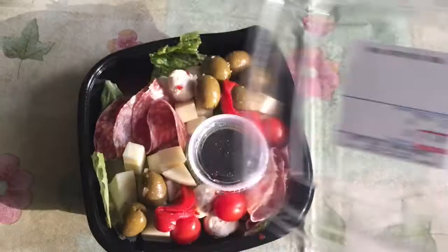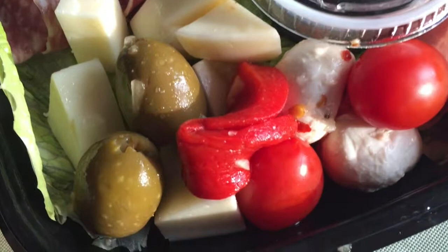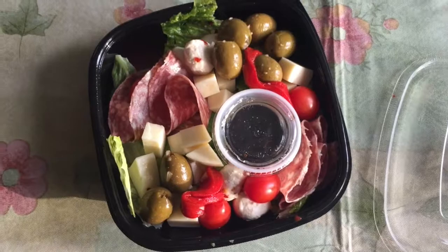I bought this little antipasto salad at the farm market. It's a nice little snack. It has some red peppers and some cheese and some olives and tomatoes. There's a little bit of salami in there. And there's a little balsamic and olive oil, some lettuce on the bottom. There's some celery in there. And it's just a tasty little afternoon treat.